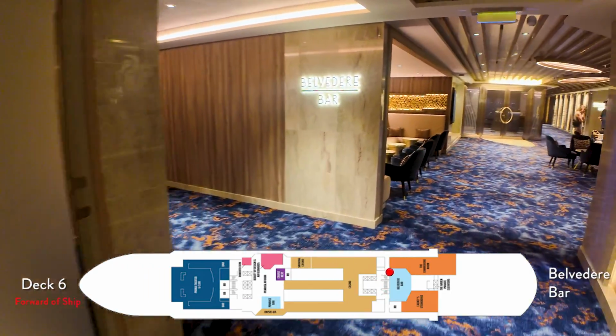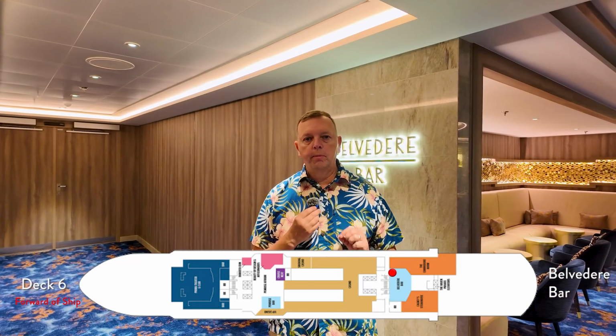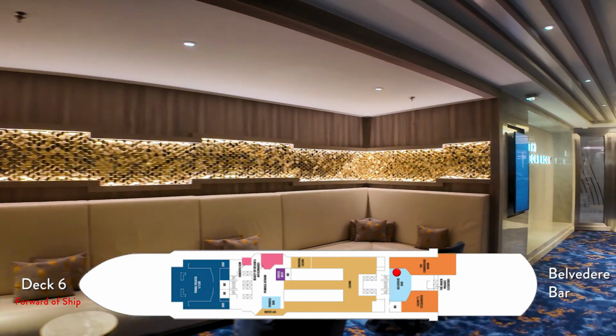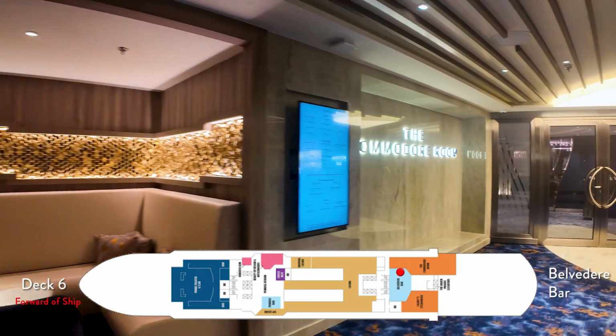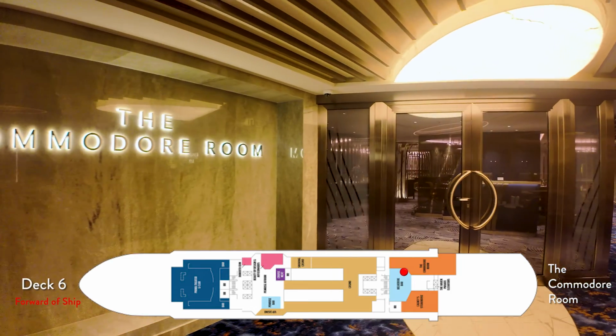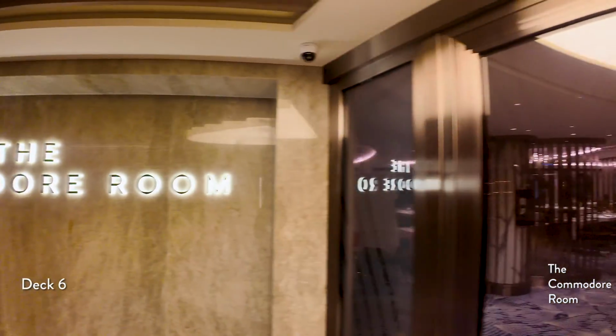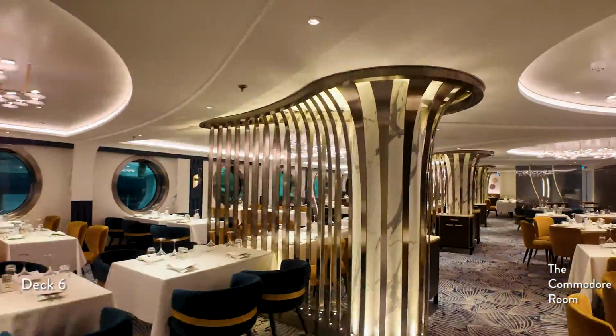All right, so we're now on deck 6, and we're at the Bar Bar. This is the bar that services out in front of both the Commodore main dining room and that of the Cagney's Steakhouse. All right, so the Commodore is the second of the main dining rooms. It's much smaller and much louder than what we showed you there at Hudson's.